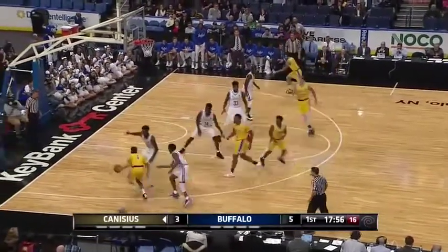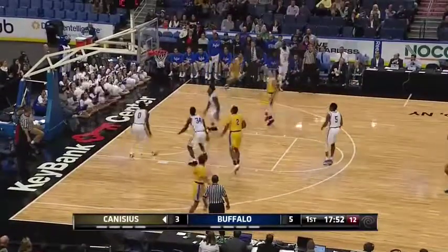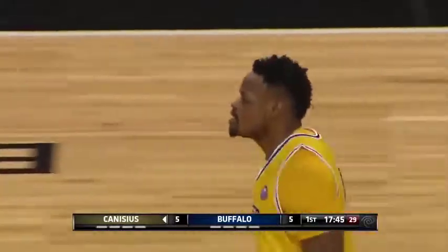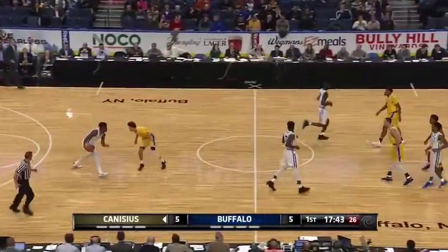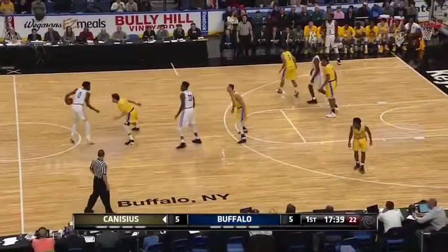Canisius playing a perimeter game here early on. They'll bounce it along the baseline. That's a three-pointer on the way. Uses all of the rim. No good is Crumpton. You talk about being a little unlucky there. 3 Bulls around the basket. Bad bounce off the rim for them, right to Jermaine Crumpton for the easy putback.